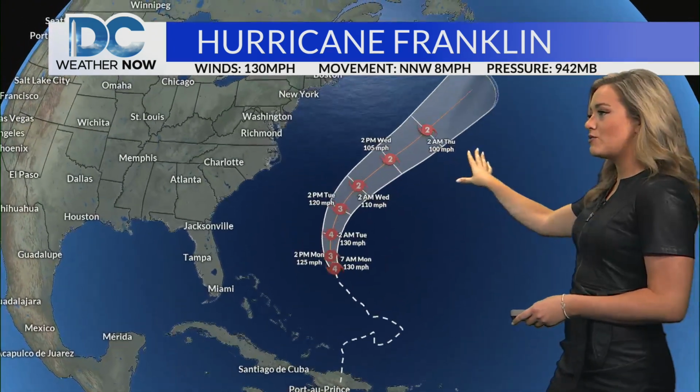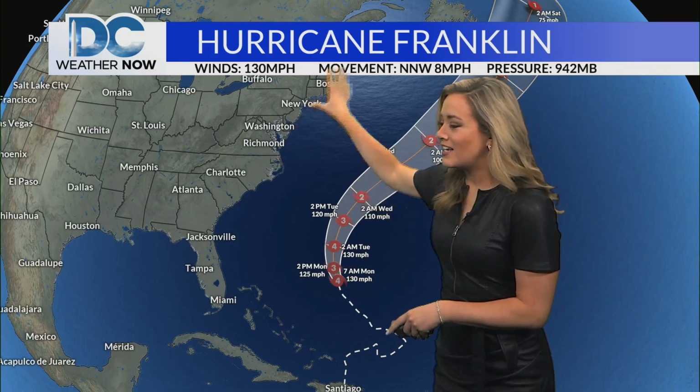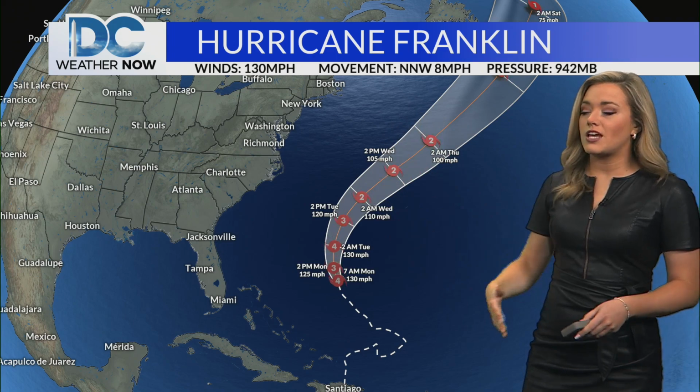Hurricane Franklin, like I mentioned, a Category 4 storm right now, will continue to move its way north-northeast and passing between Bermuda, which is that dot right there, and then also in between the coastline of the United States. So likely churning the waters right along the immediate eastern coastline of the U.S. over the course of the next several days, but will not be impacting the United States aside from that.